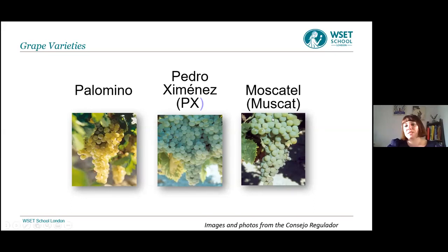And then we've got Muscatel. Very, very small amounts of Muscatel sherry are made. Again, this is a sweet style. And if you've ever had Muscat before, you'll know it's very, very aromatic. You get those grapey, floral, peachy notes. And that's what makes this slightly different style. It's also a sweet wine, not normally as sweet as Pedro Jimenez, but still a sweet style of sherry. But again, very little is made.